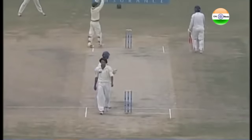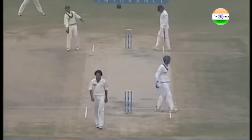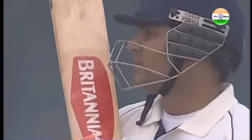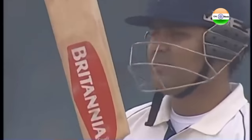Pushing into the batsman. There's nothing in the air. All Mohammad Sami is trying to do is bowl with the angle, just pushing the ball in toward the batsman's pad. Haven't seen anything in the air or off the pitch.